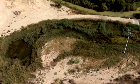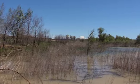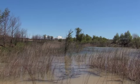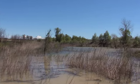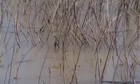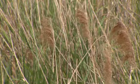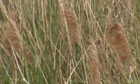Our project is based most of all on the creation of wetlands that work as what we call green filters. The main asset of wetlands is the fact that the water is steady, and that helps to clean up the solids in suspension, as well as the pesticides and the plant protection products that come from irrigation farming.